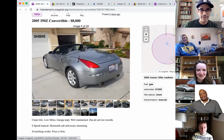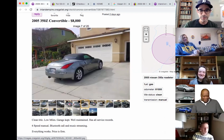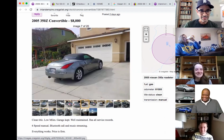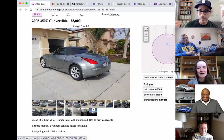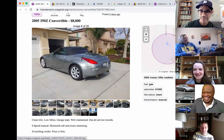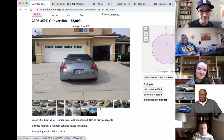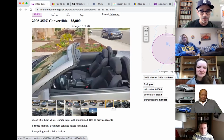Oh, this is terrific. Look at this. It's lived its whole life in California. The plate dates to 2005 when the car was new. Now mention the plate. Well, it's important, because the plate stays with the car in California its whole life. We're all learning. So you can tell it's a California car. Look, the house it lives in front of is decent. It's been garaged its whole life.